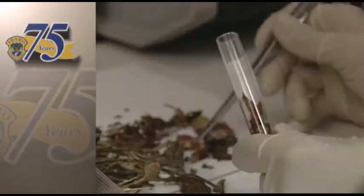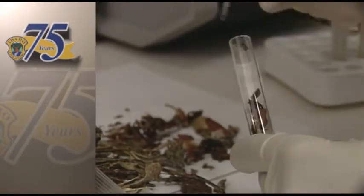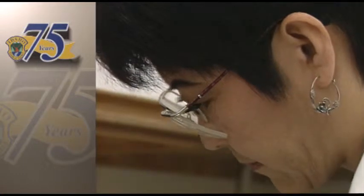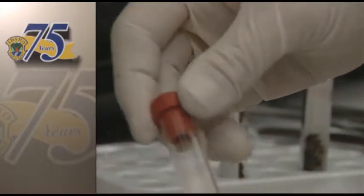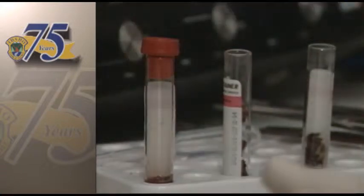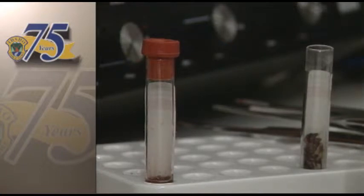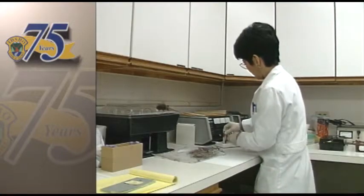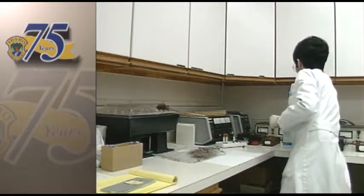Sharon is very meticulous in her handling of the evidence, documenting every step. This will help her to remember the details of each case if she were to be called to testify in court. It's a job that requires a lot of patience and precision and constant updating on the astounding new developments in the field of forensics. But for Sharon, that's a gratifying aspect of the work and part of the challenge.